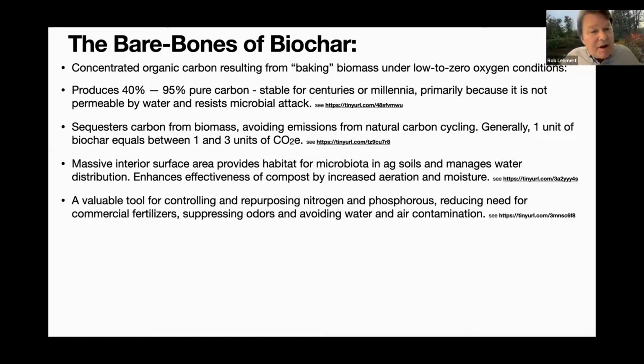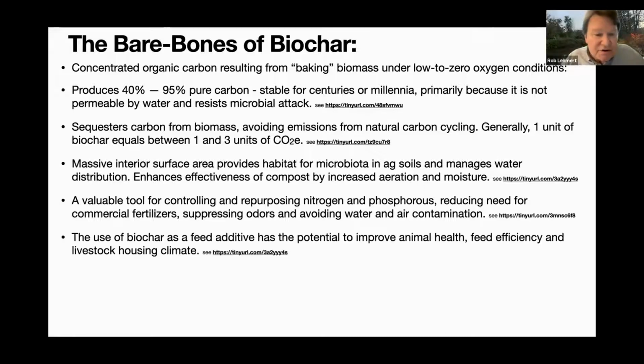But I didn't. We're going to elaborate on this particular point as we go through the questions and answers. But this is a primary use for agriculture. Another primary use is the use of biochar as a feed additive. There was some amusement a couple of months ago when the news article came out that they were able to reduce the enteric emissions of cattle using seaweed. And it was a real novelty.